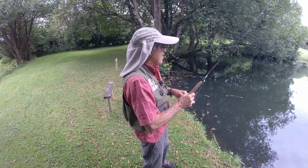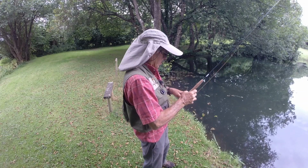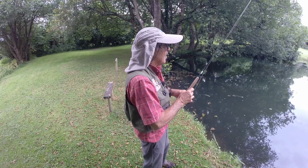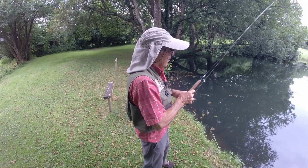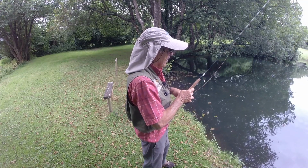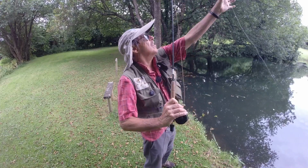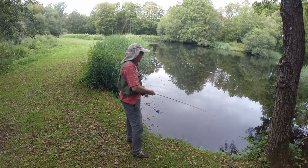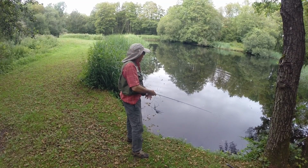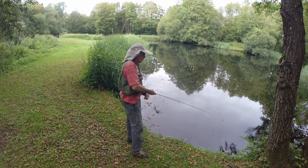I'm winding the leader back. It's not snagging on the lead, so I figure he's gone, got the fly into the weeds and shed it in the weed. Not to worry. We'll have to rig up again. Yeah, he did me in the weed bed. Tough all the way. Just got to keep struggling along.